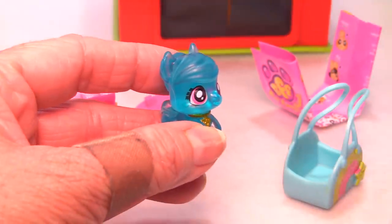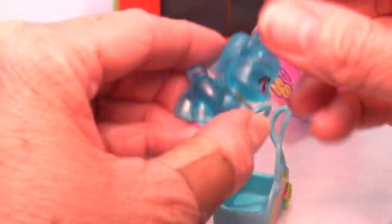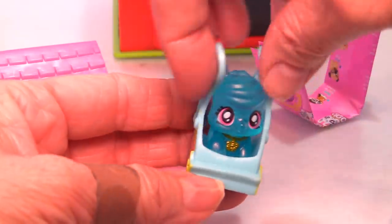Now, let's look at the little bag. So here's the cute carrier. It's got a rainbow and a little golden star, just like me. So I'm gonna put her in, or him in, and you can carry him around.